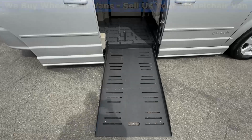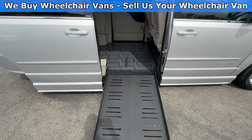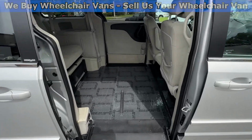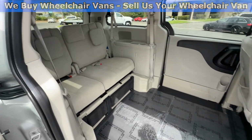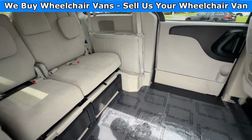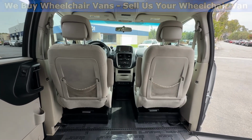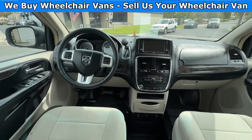So this is going to be the fold-out ramp, and the width on this ramp is going to be 29 inches. Entrance height from the floor to the top of the door is going to be 52.5 inches. In the middle, you will have the wheelchair user. Going on to the back, you will have a bench seat that will fit 3 people. And in the front, you will have driver and passenger front removable seats. And this van here only has 56,000 miles.